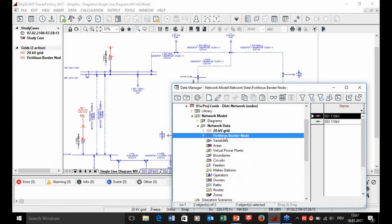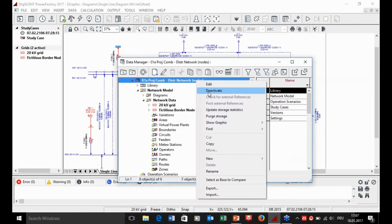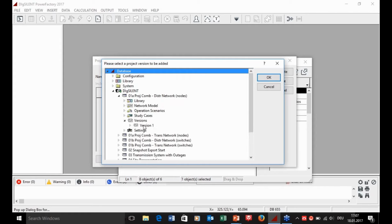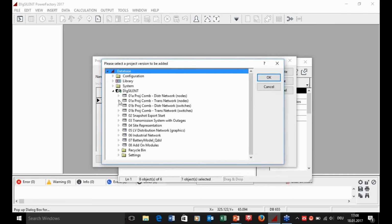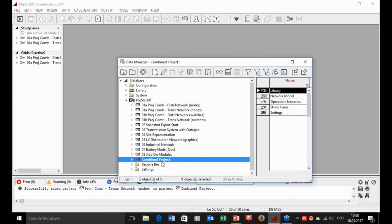Here we can see the net that has been prepared with the two nodes that are going to be used for connection. We can mark these in graphic. And they can be seen in these two parts of the network. The additional tools toolbar is selected, and the two projects can be combined using this button. Note that the projects must each have a version within them because this is what is used to identify the project combination. And then the combination is executed. The combined project here is automatically generated and activated.